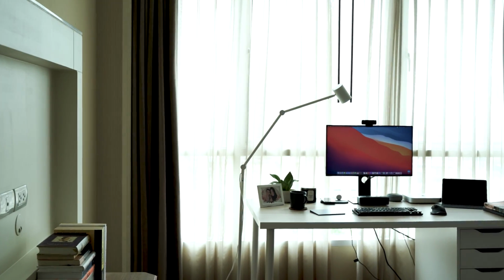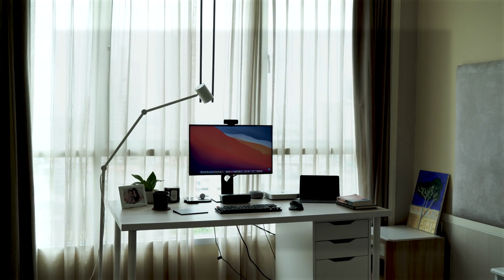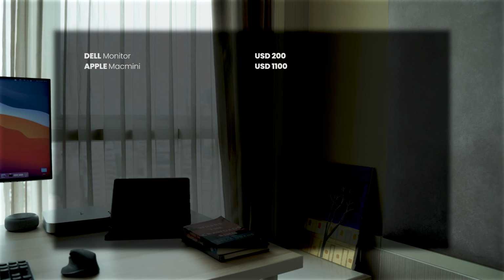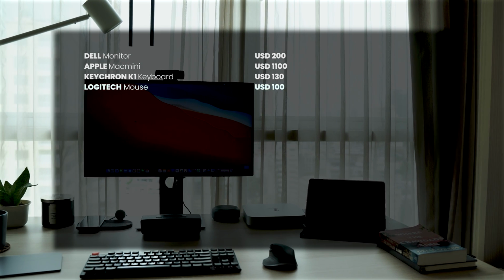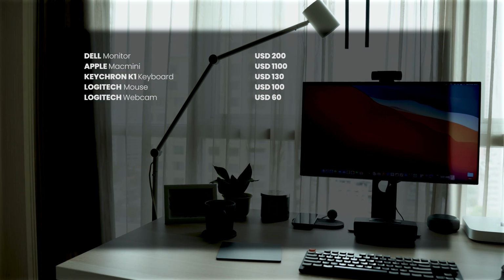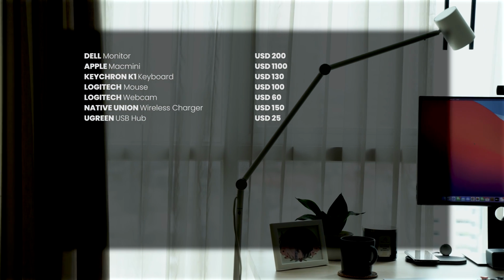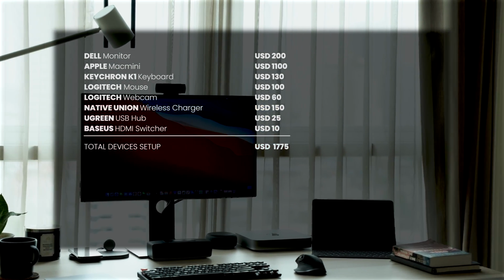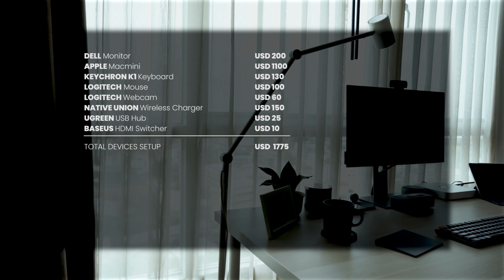And that brings me to the conclusion. Here's the total cost of my fully customized and budget-friendly minimalistic workstation setup. So for the monitor, I paid $200. For the Apple Mac Mini, it's USD $1,100. For the Keychron K1 keyboard, it's USD $130. For Logitech mouse, it's USD $100. For the Logitech webcam, it's USD $60. For the Native Union wireless charger, it's USD $150. For the Ugreen USB hub, it's $25. And for the Baseus HDMI switcher, it's only $10. So the total device setup cost me USD $1,775.